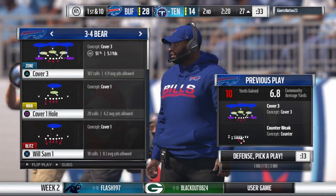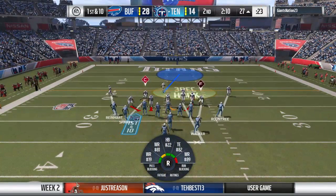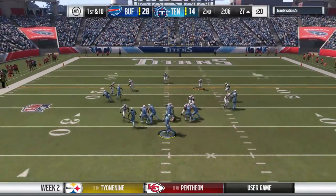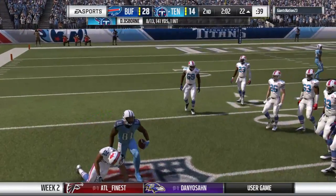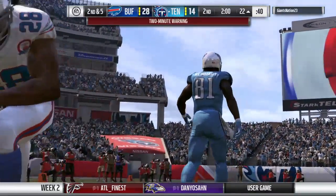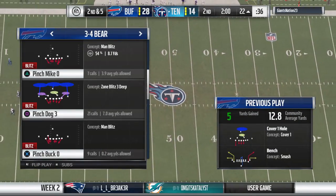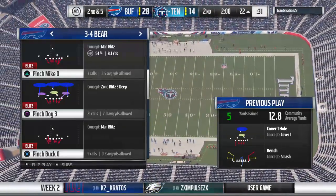This guy's known for his quickness, but also for his speed. And he's able to get to the second level almost before you blink if you give him any type of blocking. Always talk about slot receivers, and they're usually known as quicker than fast. In this case, we've got a guy who's quick and fast, and he used it to great advantage. So 2 minutes to go in a wild first half. Back to Tennessee after this.